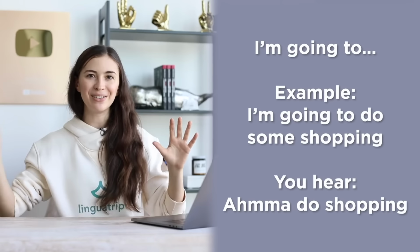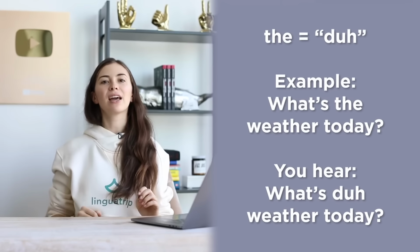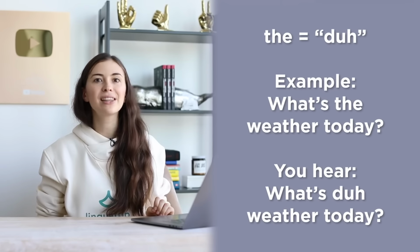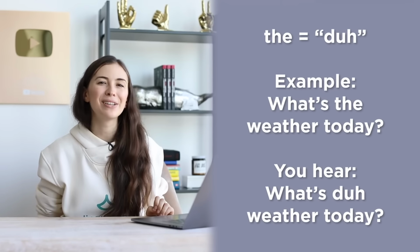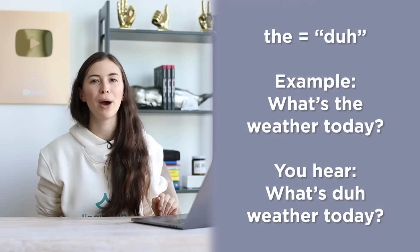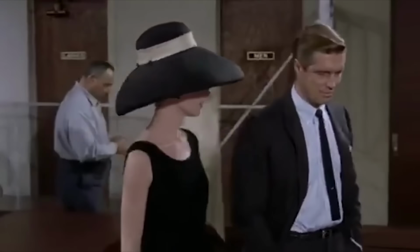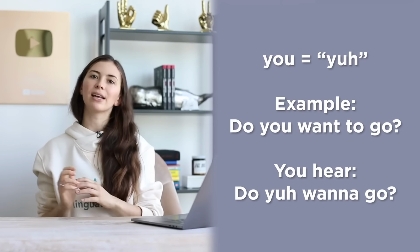So what Americans do, they take those smaller words and they pronounce them in a way that is easier for them in daily speech. For example, the article the is pronounced like thuh. What's the weather today? So they don't say what's the weather today, they say what's thuh weather today. So it's thuh because it's easier. Oh, what about the weather report? You sometimes sounds like ya.